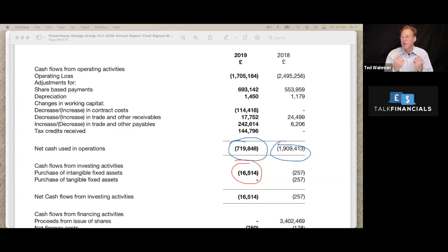They're really trying to conserve cash to stay alive in order to be able to deliver on this pot of gold, because there's no point having that pot of gold and running out of fuel when you're within 500 yards of the finish line, so to speak. So 100,000 in the bank. They're burning 700,000. They're losing 1.7 million, and they reckon that they've got this great opportunity coming forward. This is all a little bit nerve-wracking.